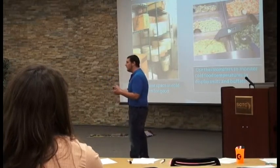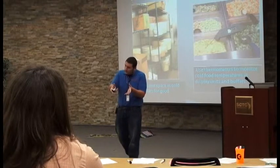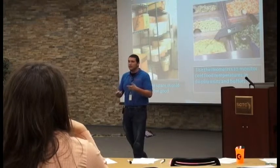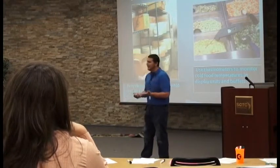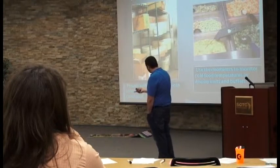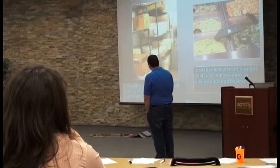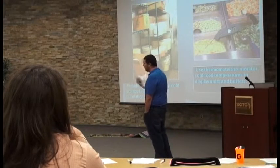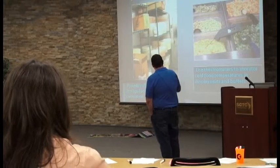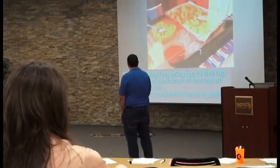So if you take a number of boxes, cram them all together and shove them in the corner, how is that air going to circulate behind those products and keep them cold all the way around? It's not. So whenever we are putting things into a cooler, make sure that we allow adequate room around these items to allow for air circulation. As I said before, make sure that you're using your thermometers to check your equipment.